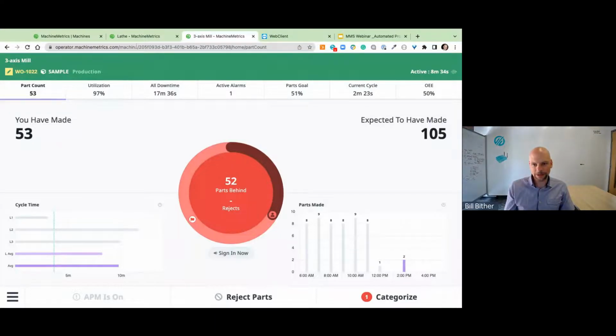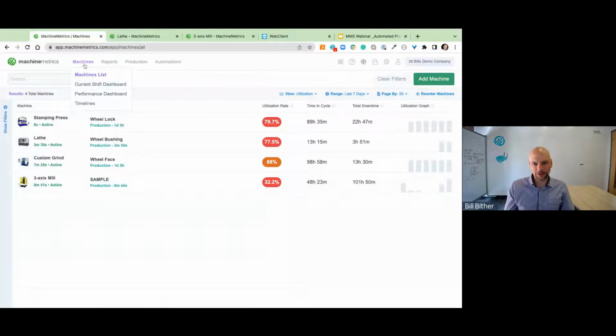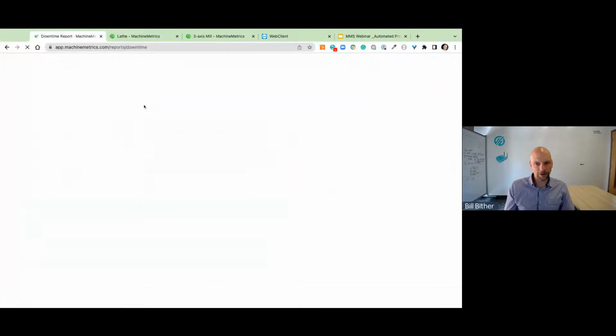So that's just a quick review of a couple other things I wanted to point out in the application. We won't go into the details, but it's really broken up into your machines, to your reports. So we have numerous out-of-the-box reports and the ability to build your own, all of your production information, and then your automations. So one area that I wanted to drill into, and I think that'll be enough, we can open up the questions.